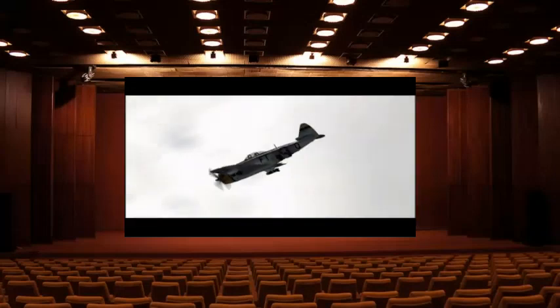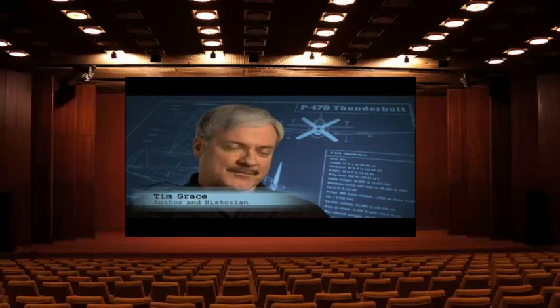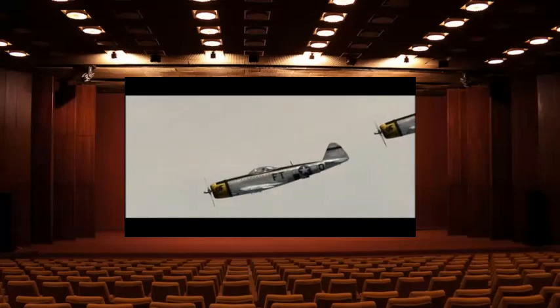Whereas a lot of the P-47 groups later transitioned to P-51s, the 354th transitioned from a P-51 in late 1944 into P-47s.